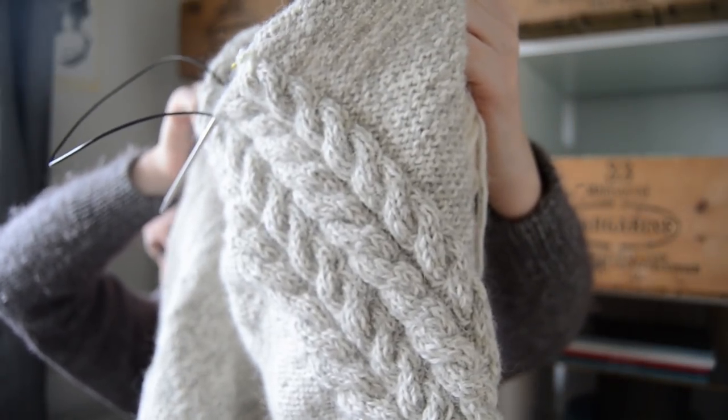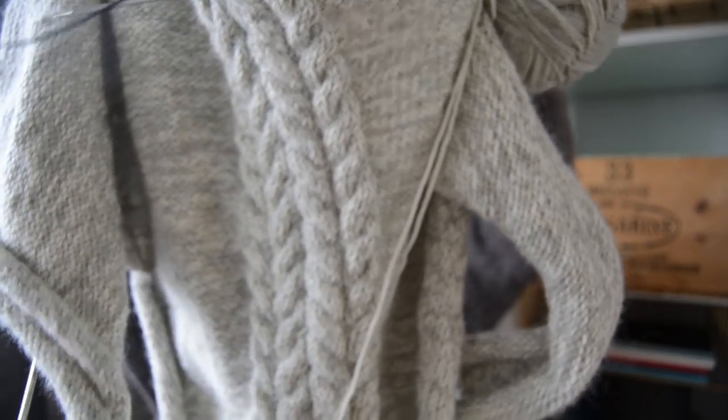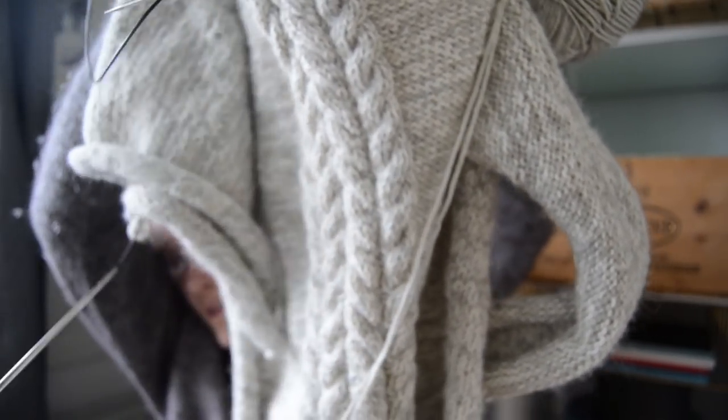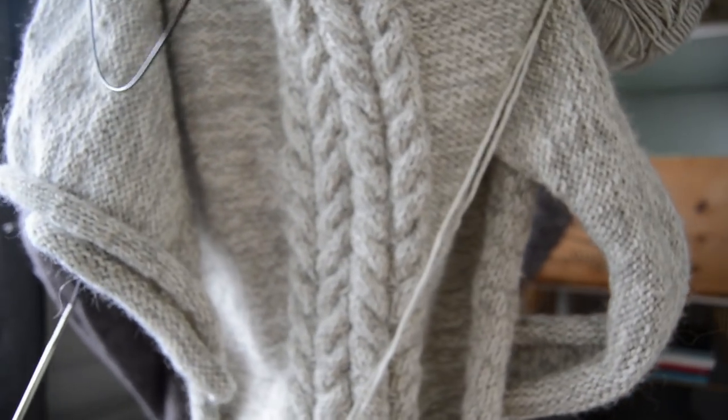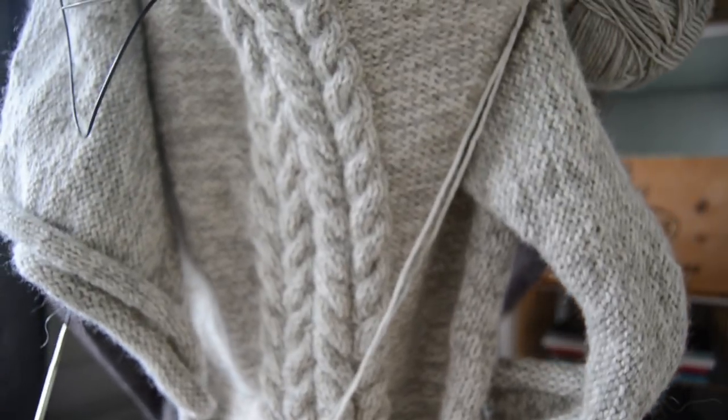I really love the cable. It's so pretty, and I love how it's a reverse stockinette stitch. I really, really love the look of reverse stockinette stitch. It's just so pretty. I love the cable. Anyway, so it's a little heavier than what the original version is.